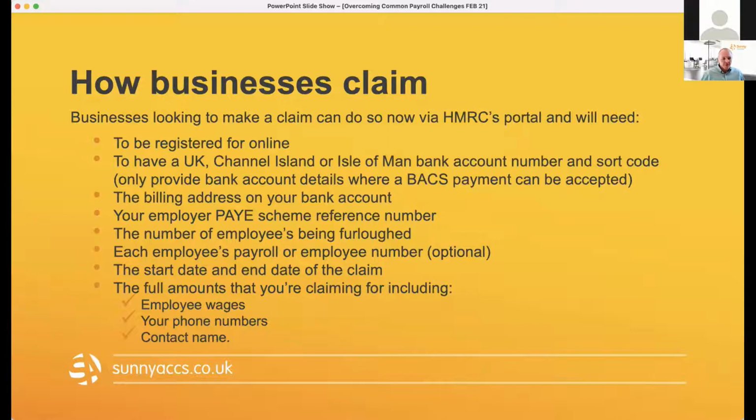Secondly, employers will need to report actual hours worked and the usual hours an employee would be expected to work in a claim period. Finally, for hours worked, employees will be paid by their employer subject to their employment contract, and employers will be responsible for paying the tax and national insurance due on those amounts.